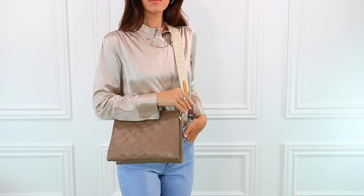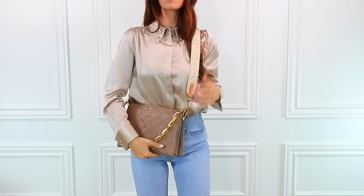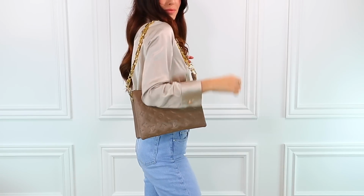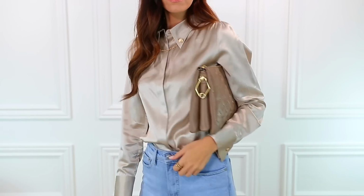I know I already said that, and I think I already said this too, but I love how the straps are both removable. So I could wear this as a crossbody. I could wear it as a shoulder bag. It's adjustable as well, or I could remove it entirely and then just wear this over my shoulder, and it would look a little bit more dressy, or I could remove both, use it as a clutch. It's just, to me, it seems like a really versatile bag. Obviously, I haven't worn it ever.